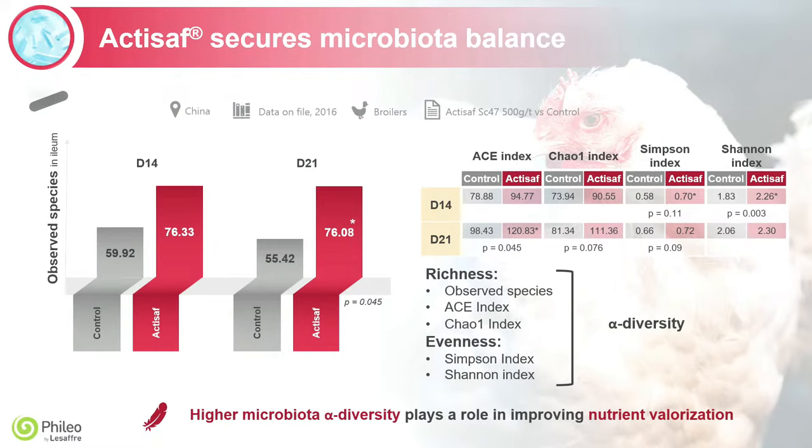another very interesting parameter for gut health is microbiota. It's a wide subject, already explained by the previous presentation. But here, we focus on the alpha diversity. In this trial done in China, they measured several indexes. There are many indexes. Some of them are used to measure the richness of the microbiota, and some of them are measured for the evenness of the microbiota. These two parameters help measure the alpha diversity of the microbiota.